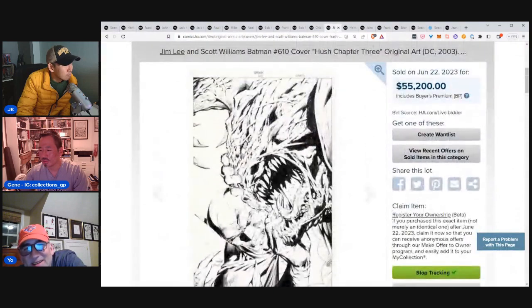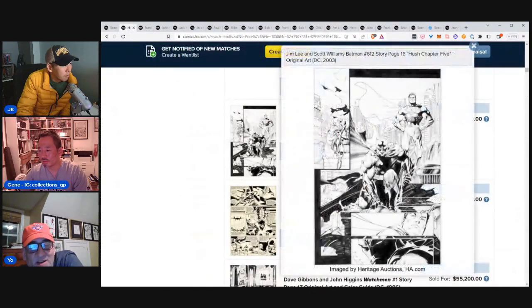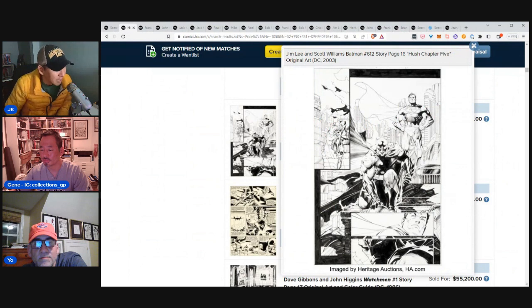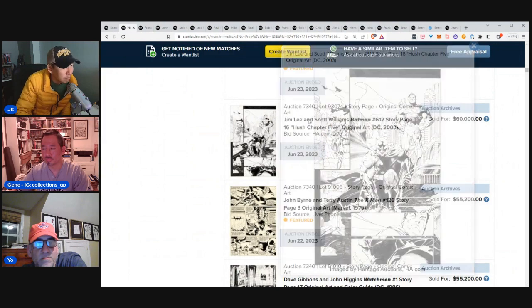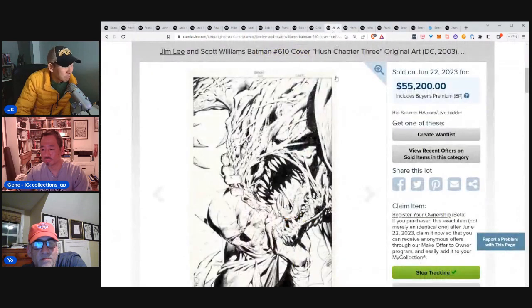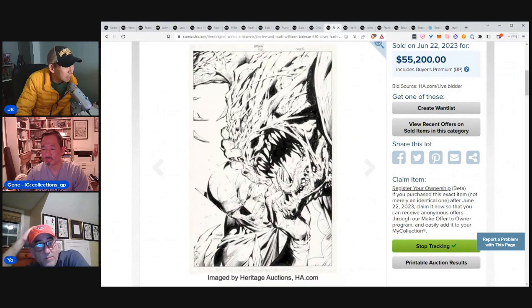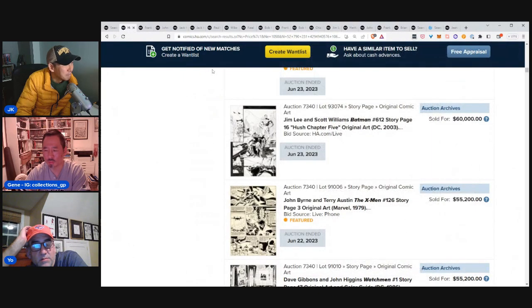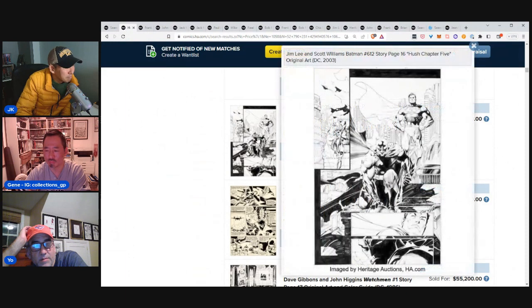I'd rather have that. In all honesty, I'm not much of a cover guy. There's this debate: covers have always been accepted as being more valuable, I guess. But here's a scenario where you have a great interior splash versus a solid cover. I don't know. That's a tough call. I think I'd probably take the cover by a hair, but I can see why someone would take this page. That's a great image there.